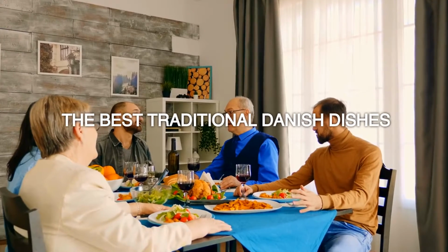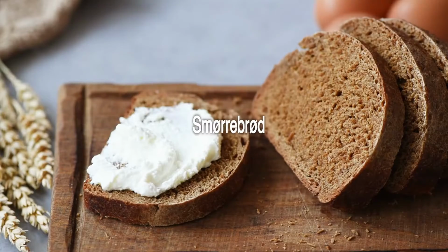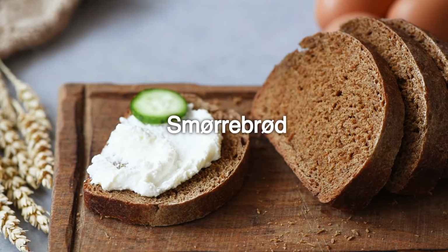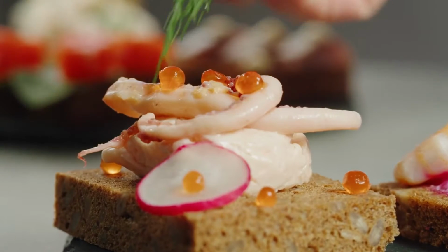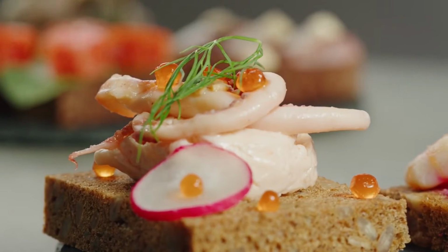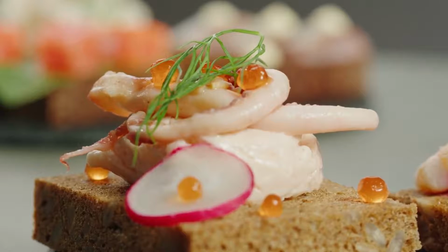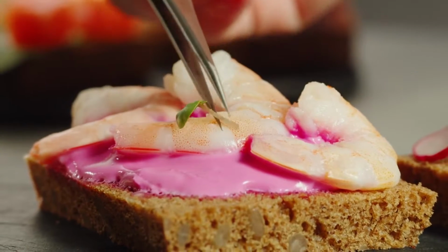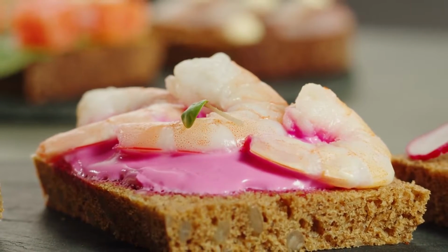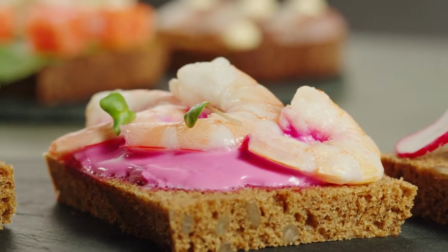The best traditional Danish dishes. Smørrebrød. There's no better, or prettier, way to start this Danish food guide than with Smørrebrød, Denmark's artful contribution to the world of sandwiches. A national dish of Denmark, Smørrebrød translates to butter bread, and refers to the endless variety of beautifully crafted Danish open-faced sandwiches.